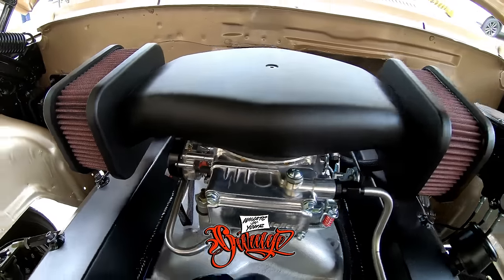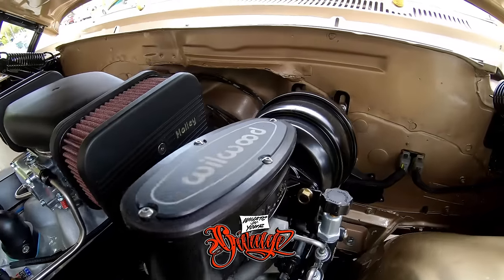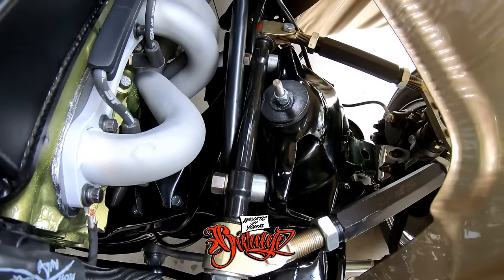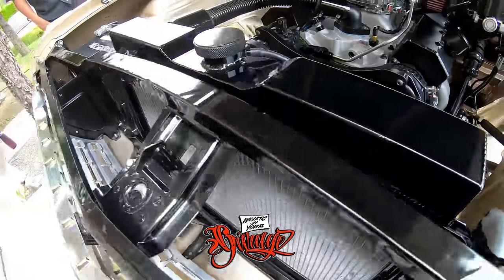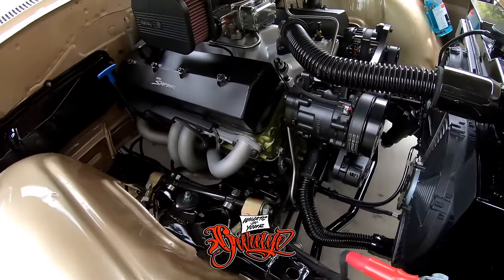I love these filters whenever you got a carburetor, man. Let me make sure I get all of this. Man, this is pretty much a brand new 62, huh? Basically. It still has the original plastic wrap from the factory on the seats.